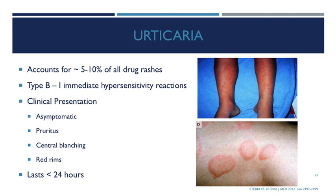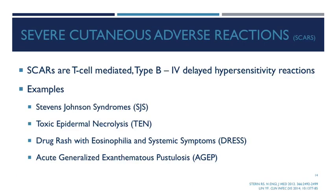Urticaria is a little bit less common, but these are some pictures. It accounts for about 5 to 10% of drug rashes. A lot of patients can be asymptomatic and suddenly just have a rash. They can have some itching, and it tends to have that central blanching look with red rims, and it lasts less than 24 hours. But like I said, you guys are going to be more experts at this than I am. I'm not really diagnosing these things.